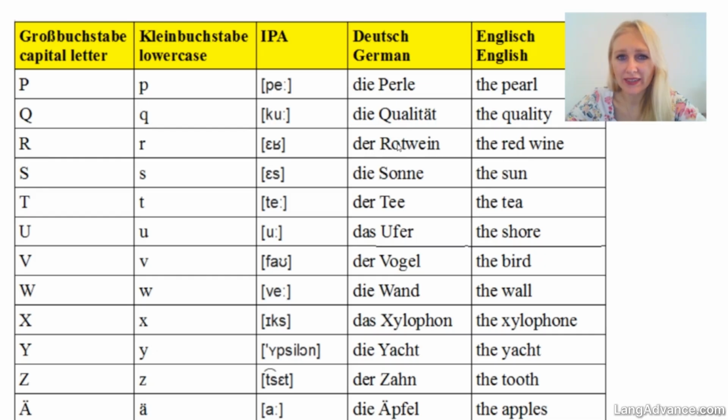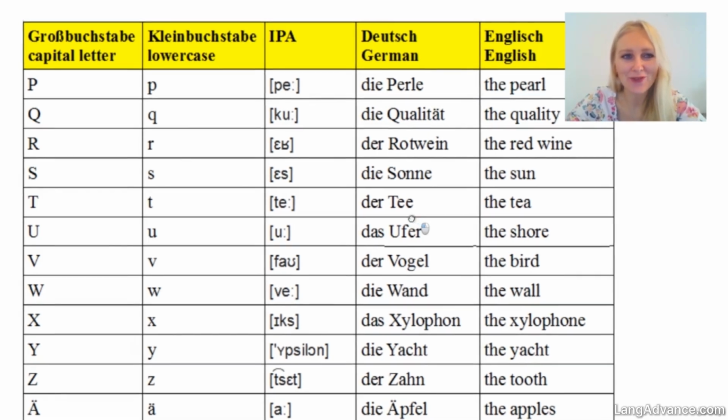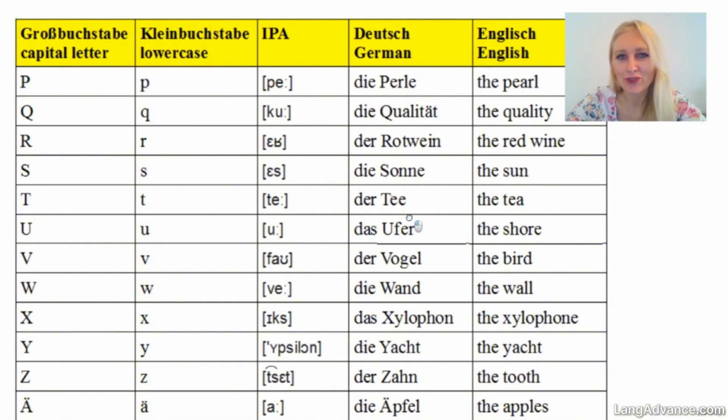Der Rotwein. Okay, you will see in one of the next chapters, I will teach you some pronunciation rules. Why an R here is pronounced as R, which comes from the throat, and with words like Ufer, here it's just pronounced like an A. Okay, you will learn it all in this course. So for now, maybe we just focus on getting used to the pronunciation of the words.